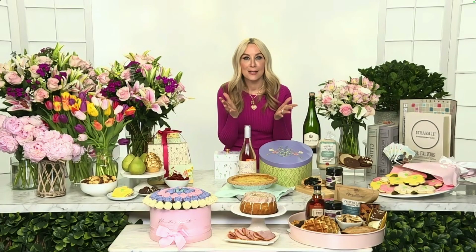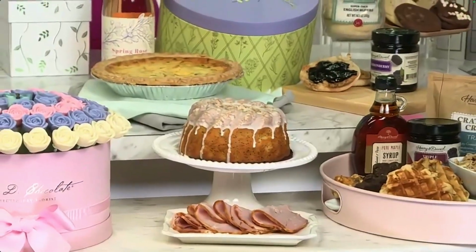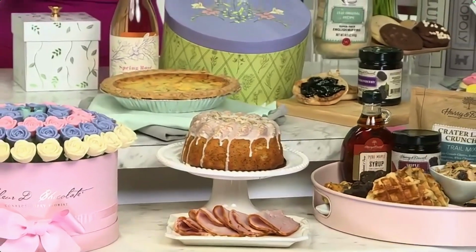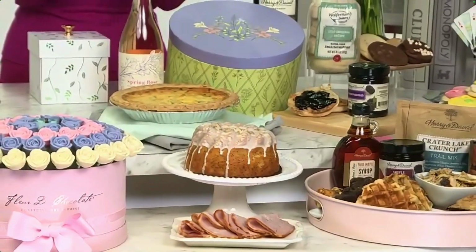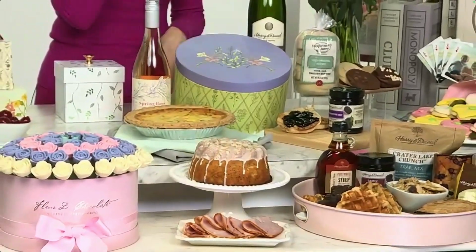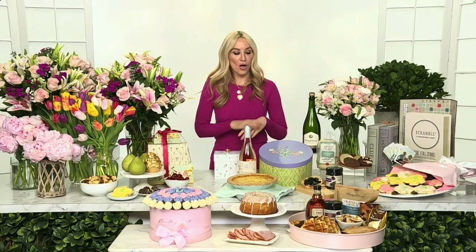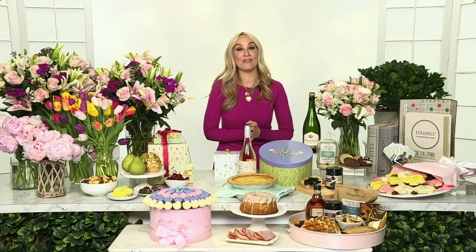And of course, brunch is always such a great idea, especially on Mother's Day. So this is the spring Hatbox brunch that comes with so much goodness. I mean, yummy quiche and Canadian bacon and English muffins and more. You can even add wine to this gift. And it comes in a really beautiful little hat box there. So all of the food ideas are from harryanddavid.com.